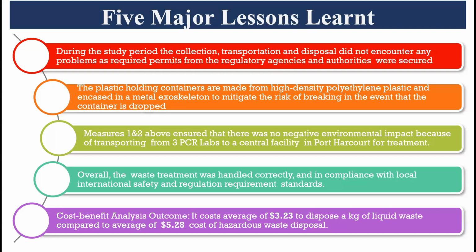Another lesson we learned from this implementation was that the plastic holding containers are made from high density polyethylene plastic, and they are encased in a metal exoskeleton. And this helps to mitigate the risk of breaking in case those tanks fell off during transportation, even though we didn't have any case of the tank falling. So the use of high density material was also very advantageous.